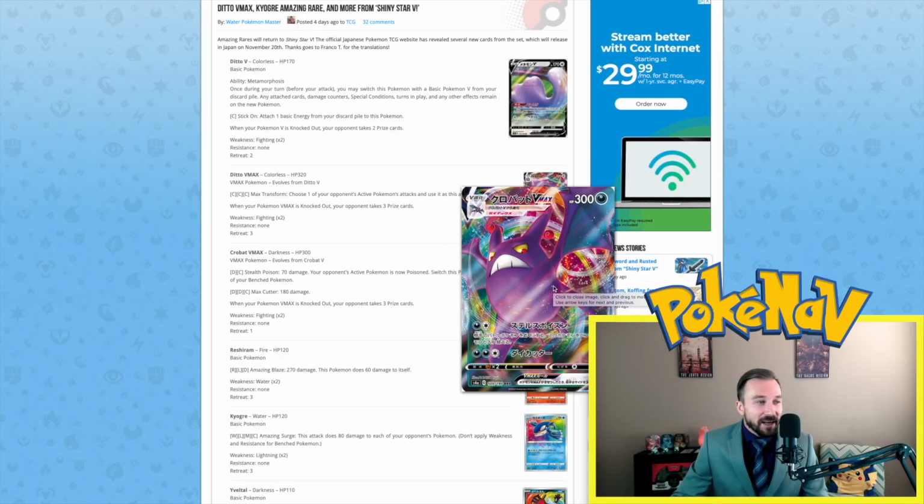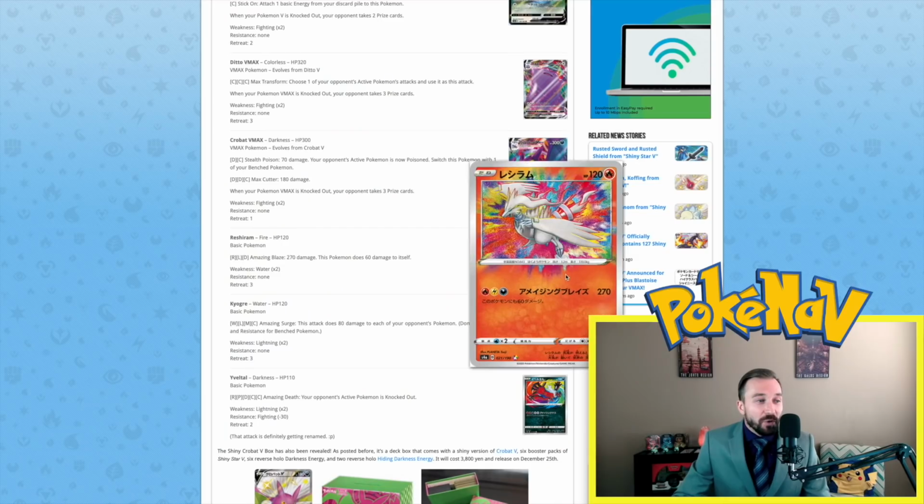Here we've got that Crobat VMAX, and some of the cards that were just revealed most recently. And the reason why I said this set is kind of a combination between Hidden Fates and Vivid Voltage is we have 3 confirmed amazing rare cards in this set, and they definitely picked some of the best for these, in my opinion. So first off, we've got that amazing rare Reshiram, and I have to say, guys, I really, really am enjoying these amazing rare cards.